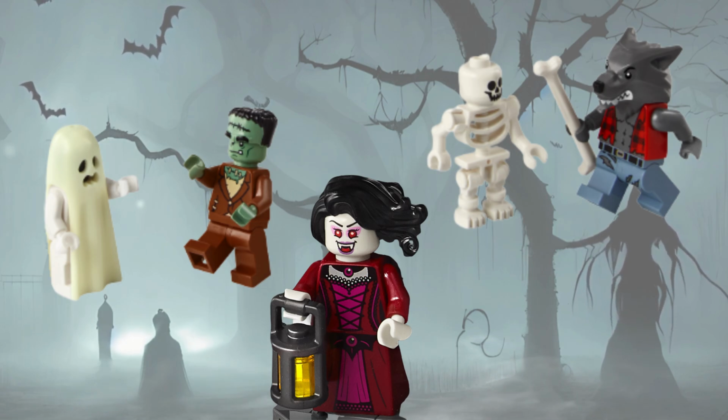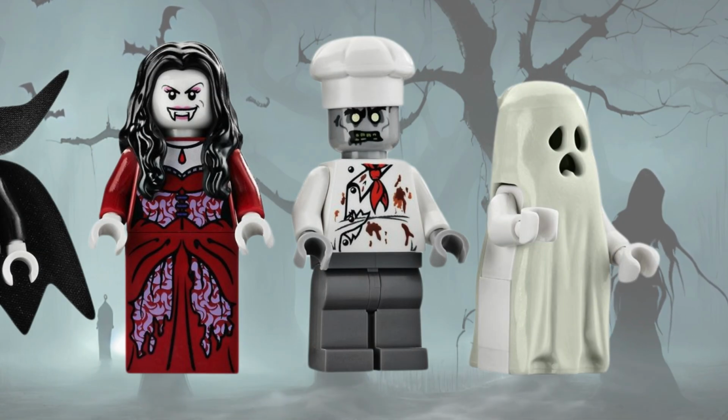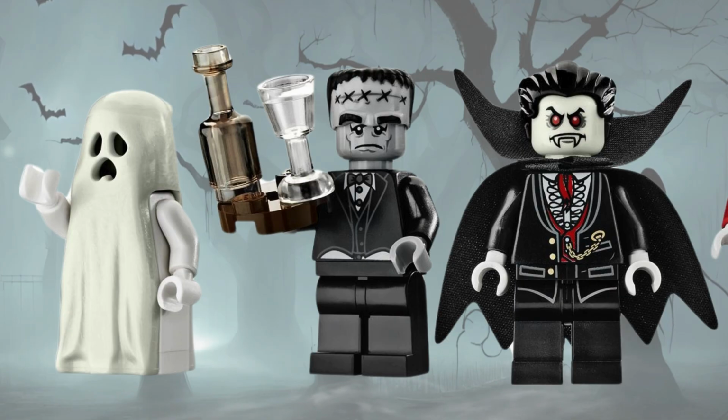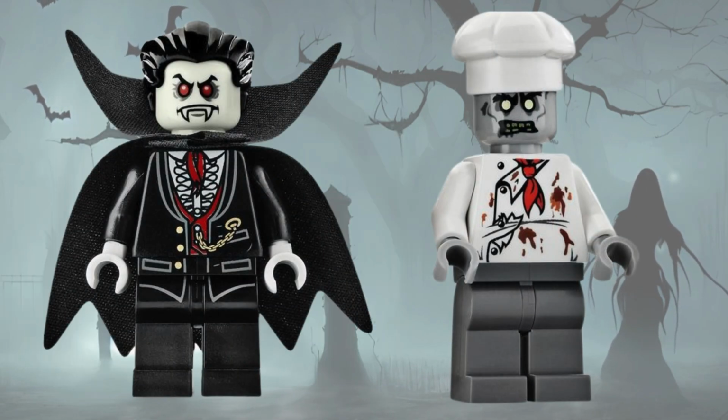But again, some similarities to the Monster Fighter set exist here, including the number of minifigs. So that included 6 minifigs. This includes just 1 less at 5. But we again will see the ghost, Frankenstein's monster, a female vampire fig. Although I do think that the vampire and the zombie chef that are missing here are going to be sorely missed in this one.